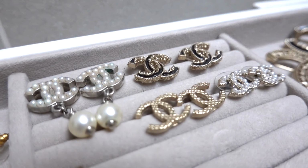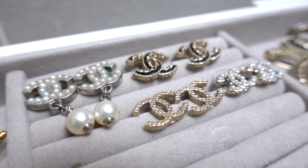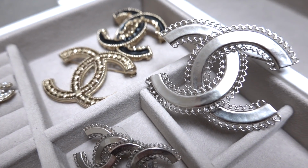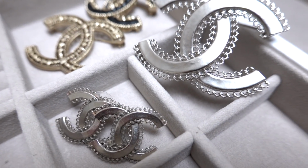Good old Chanel earrings and Chanel brooches. Another thing that I'm always talking about, are so worth getting, but they are becoming more commonplace. I think depending on how you wear them, you can still make them look quite elegant and quite classy. If you were only going to buy one pair of earrings and one accessory, then I do think that these are worth getting. I've got 3 Chanel brooches, and I feel like that's all I need.